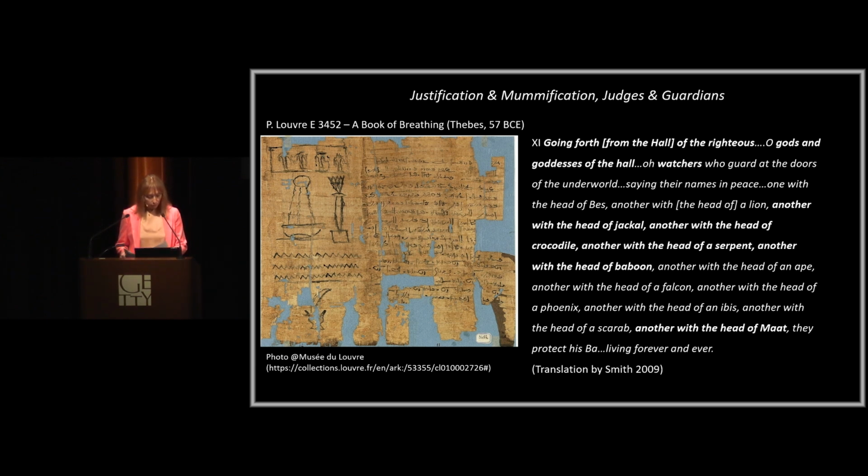And I want to read the text, but where do I have it? Because I read it from there. So, going forth from the hall of the righteous, or the hall of the two truths, will be the place of judgment. O gods and goddesses of the hall, O watchers who guard at the doors of the underworld, saying their name in peace, one with the head of Bes, another with the head of a lion, another with the head of a jackal, another with the head of a crocodile, and then serpent, baboon, ape, falcon, phoenix, ibis, scarab, Maat. And I thought they protect his Ba living forever and ever.